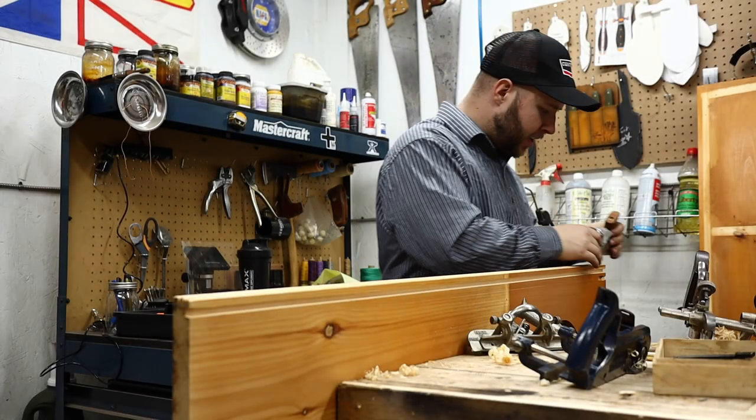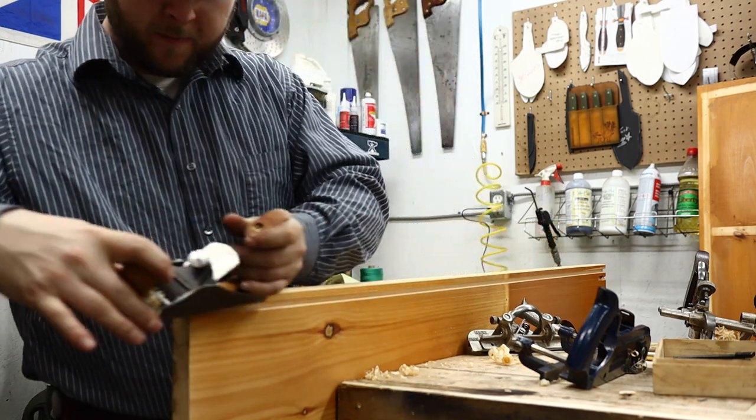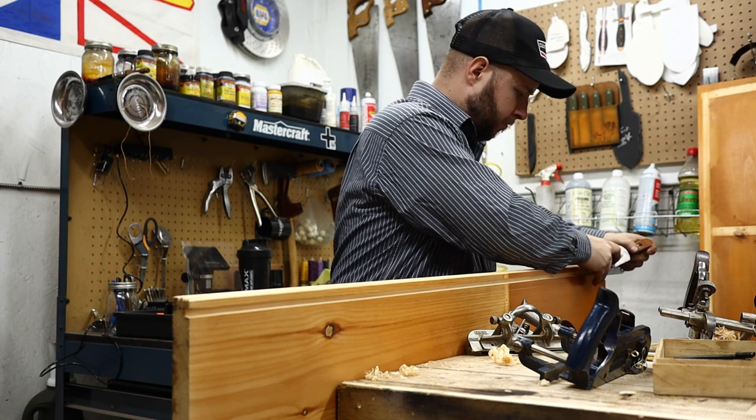I'm going to go ahead and 45 chamfer that inside edge now. Just to round it in a little bit.